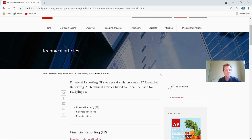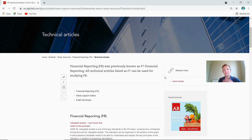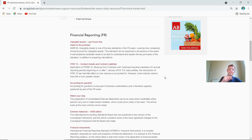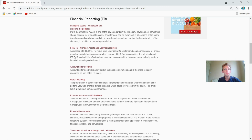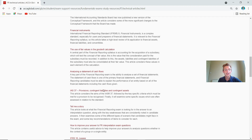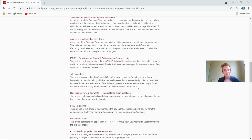So for your notes on here, what you need to get down is if you're going through the core syllabus or you're going through an exam past paper and you get a question on impairment or leases or intangible assets or whatever it may be, and you go, I wasn't quite sure on that, well, this is where you need to come to actually enhance your knowledge and to go into it in a bit more detail. Because as you can see on here, you've got all the standards on the left with the key terms. So you've got everything from goodwill, financial instruments, cash flows, or highly examinable areas.